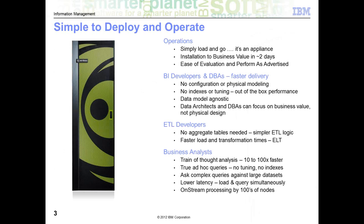Now, going into a little more detail for the different types of people who would be interested in Netezza. For example, in operations, it's simple to load and go. Usually we can set you up within a day or two, and you can already start analyzing your data as it loads. For the developers and the DBAs, and this is one of our key differentiators, because of the way the system is set up, there's very little indexing or tuning. You don't have to do much configuration or any sort of physical modeling. It's data model agnostic, and therefore the data architects and your DBAs, who traditionally were working hard to keep a data warehouse up, can go off and provide business value somewhere else.